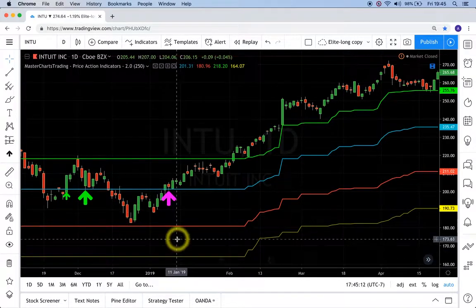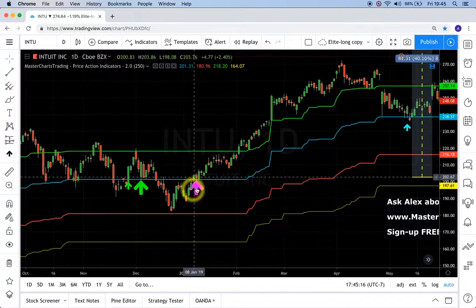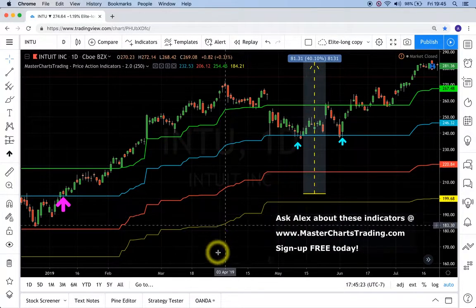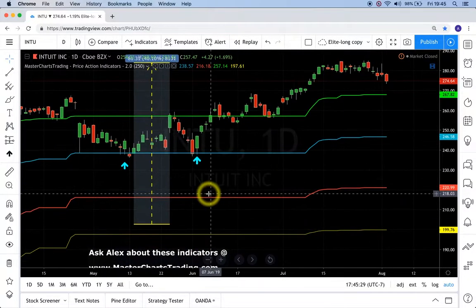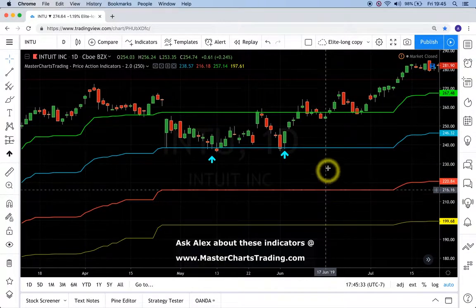And then we can see a very nice move higher from January of this year. It's over a 40% move in our favor. And even recently, you can see a couple of alerts as well. And you can see it's just a no-brainer, right? It jumps right at you. You don't need to think about it.